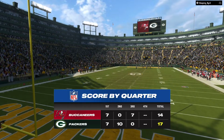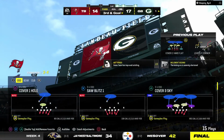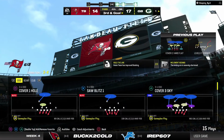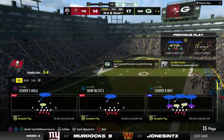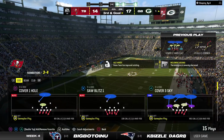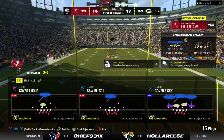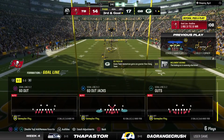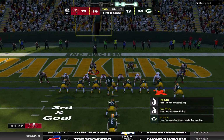You are watching the NFL on EA Sports. Back now at Lambeau. It's been a very hotly contested game to this point. Just a field goal separating these two teams as we get set for the fourth quarter. A lot of tired bodies on that field, but this is a big play, third and goal.